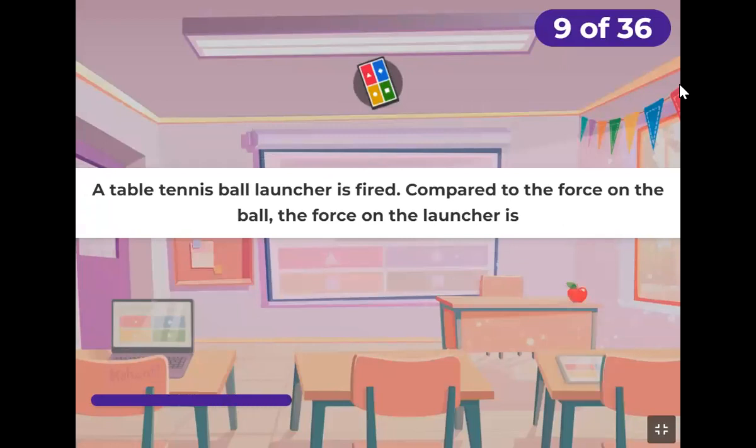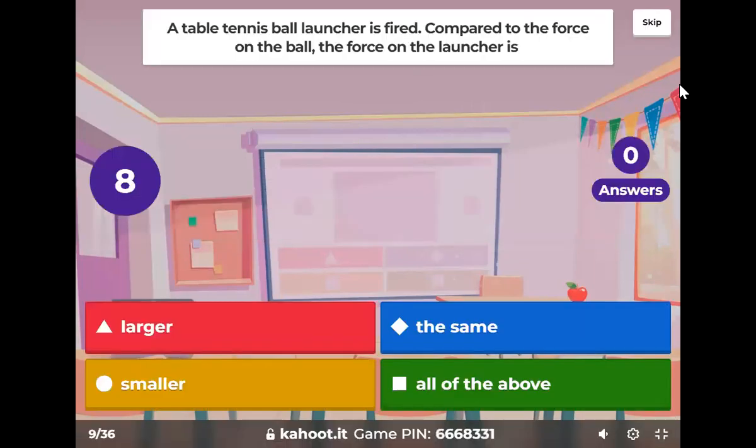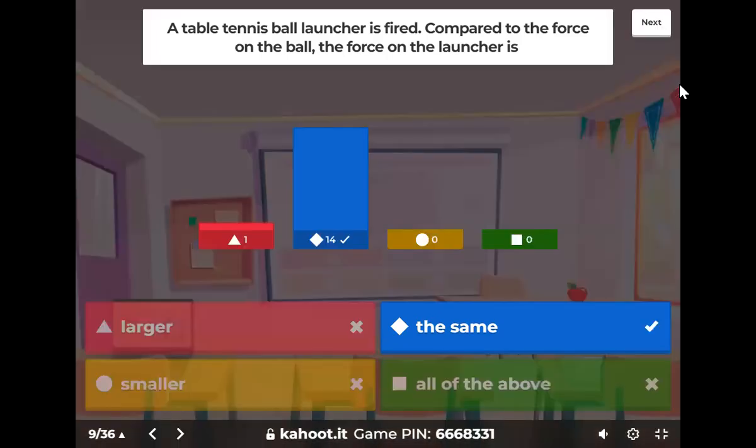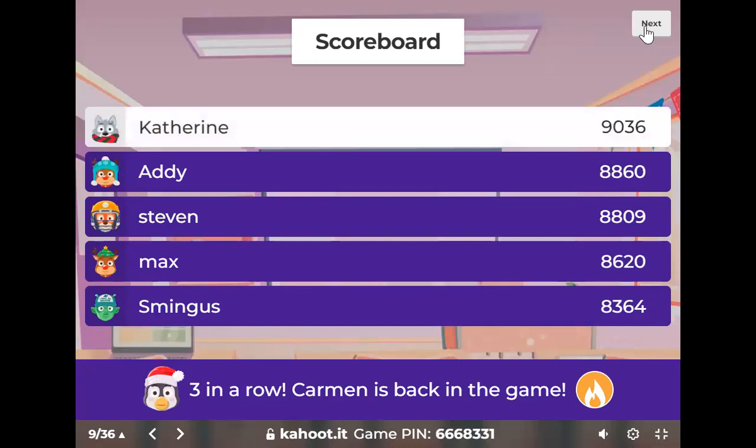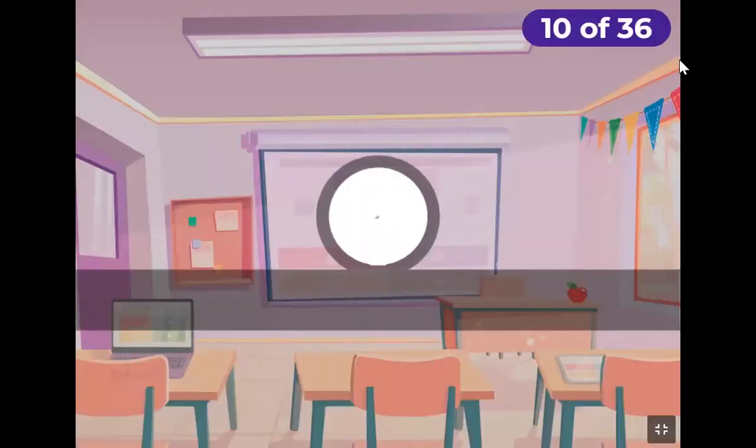More points. A table tennis ball launcher is fired. Compared to the force on the ball, the force on the launcher is the same force. Is that Newton's third law of motion? Newton's third law, same force. There's like an explosion in the barrel of the launcher. Yeah, same force on the ball, back on the launcher. That's really a setup for this next question.